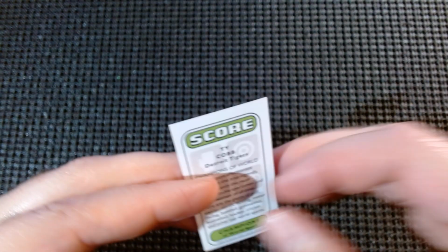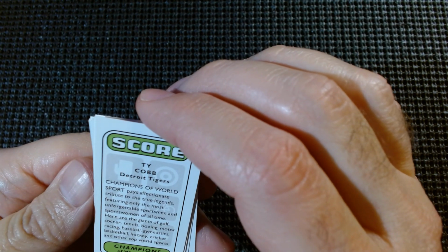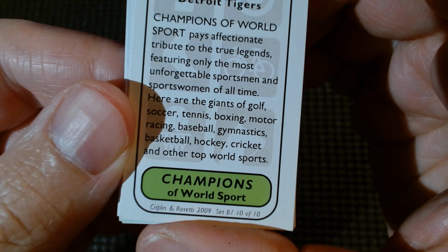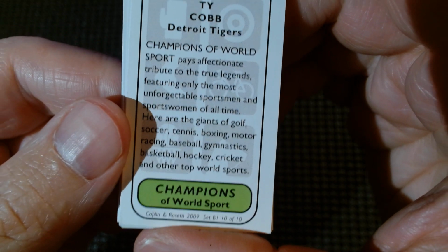All right, so hold on a second while I organize these. By the magic of television, people, it's all disappeared. Alakazam. So, if you were keeping count, you would know what I just learned, that we did get all 10 cards in this little set of these ones that they did for baseball, whatever year this was, 2009. So 2009, Caplin and Rosetti, 2009, set B1, 10 of 10.